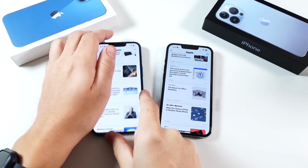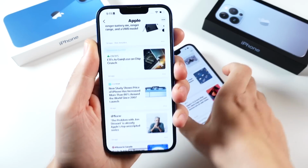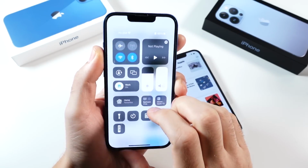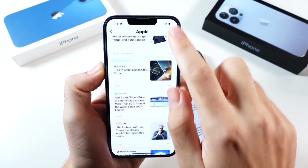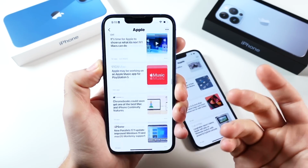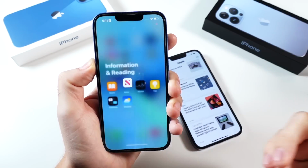All right, so what have I noticed about the displays? Well, both of them are very bright. The iPhone 13 has an important fact that you should know. It has the same brightness level as the iPhone 11 Pro and the 12 Pro. So essentially the 13 is like last year's Pro display. It's a 6.1 inch like the 12 Pro. It gets to 800 nits. So you're basically getting a Pro display.